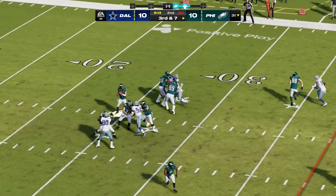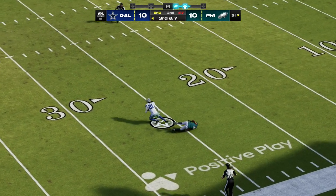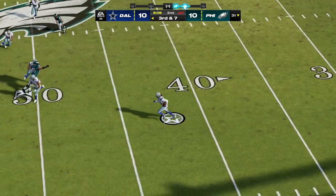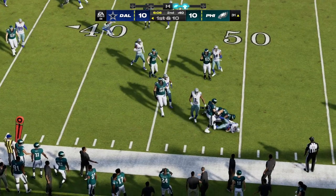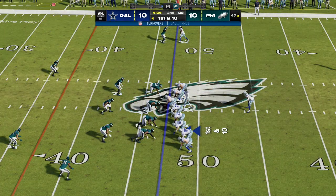On 3rd down, he'll drop to throw. Airing it out deep for Smith. He rifles one, and that's going to be intercepted. Picked off by Stephon Gilmore. And he'll get this back across the midfield, stripping down to the 47-yard line.